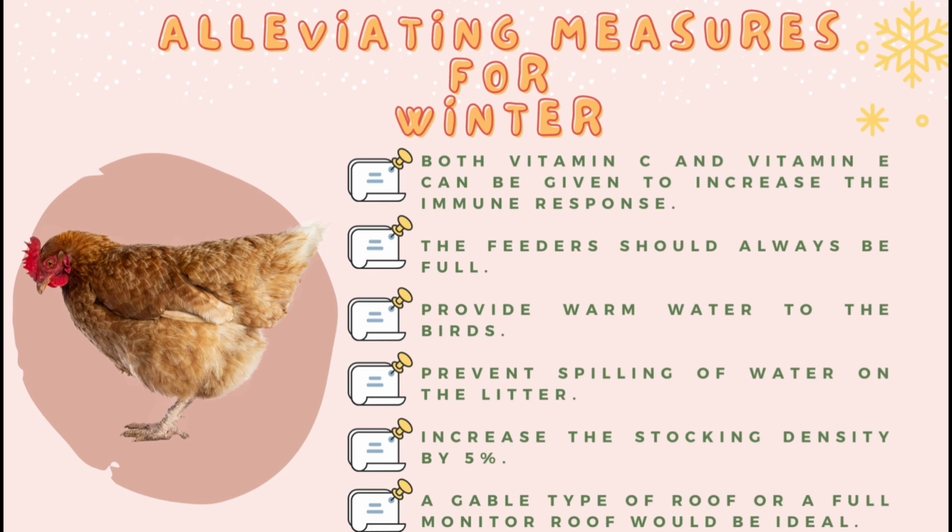The feeder should always be full. Provide warm water to the birds. Prevent spilling of water on the litter. Increase the stocking density by 5%. And a gable type of roof or a full monitor roof would be ideal.